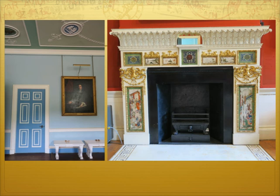On the right, you can see a fireplace that includes a Greek meander pattern, Roman acanthus leaves, and then different designs along the side that are based on Chinese ceramics, chinoiserie. So it was a real mixed match of things. Very intriguing.